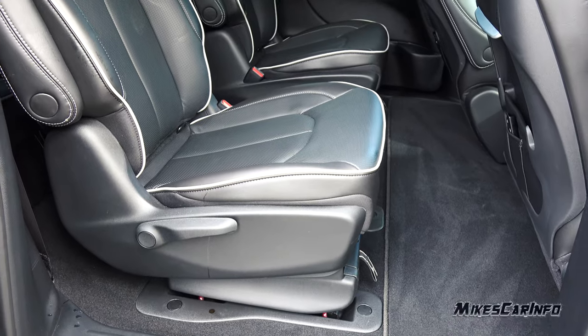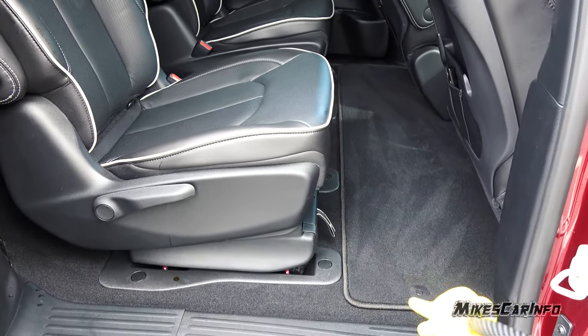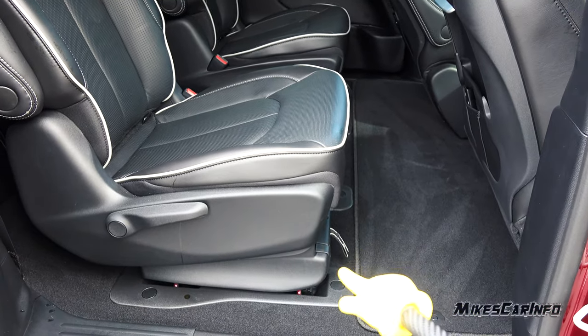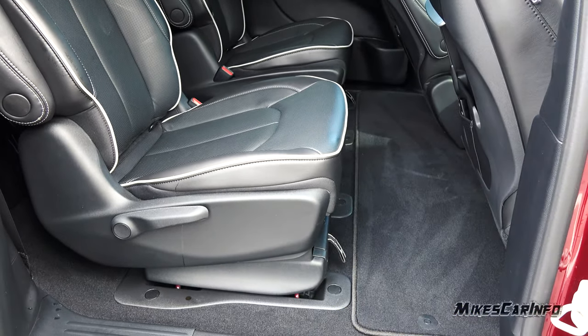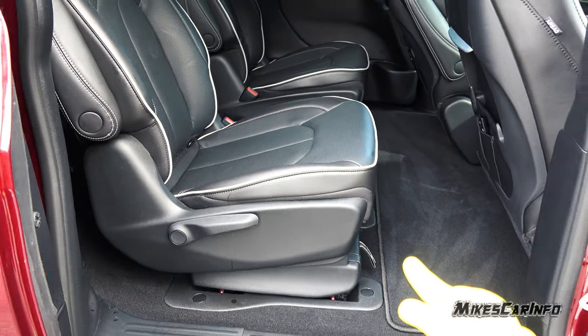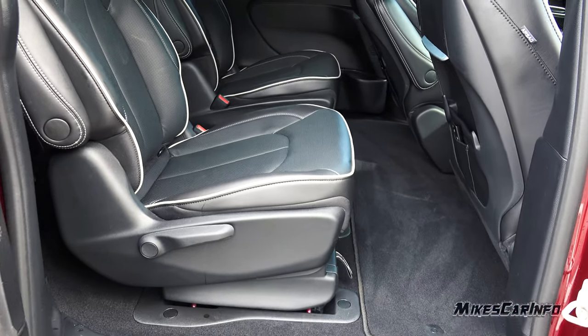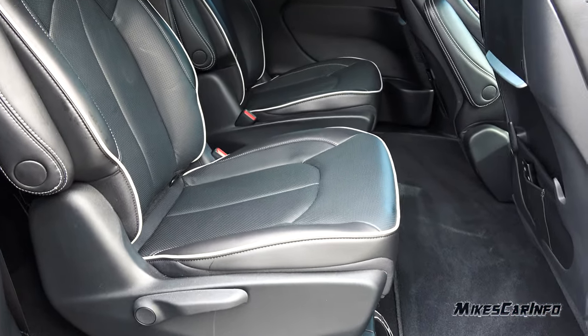So unlike the regular Pacifica, this non-hybrid, these seats do not fold into the floor, but they are removable. So you can get these seats out of here if you need to. So it's something to consider, if the hybrid is a little bit limited as far as that goes. The third row does fold down, but this second row does not.